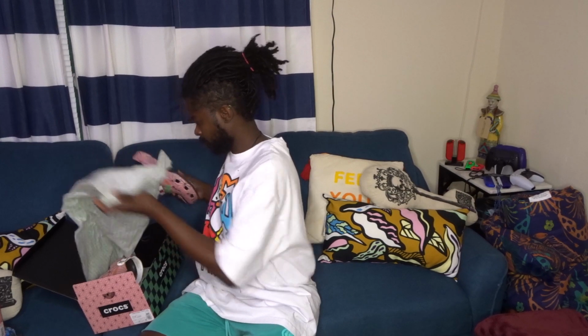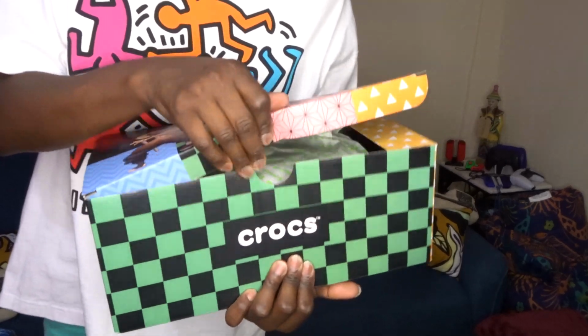I'm going to try to put these back in here neatly, and I've got to make room in my closet, which I'll have to show you guys. It's a lot going on. Alright, so that's the Nezuko one. Since I'm doing her, I know what's in this one, so let's open this up.